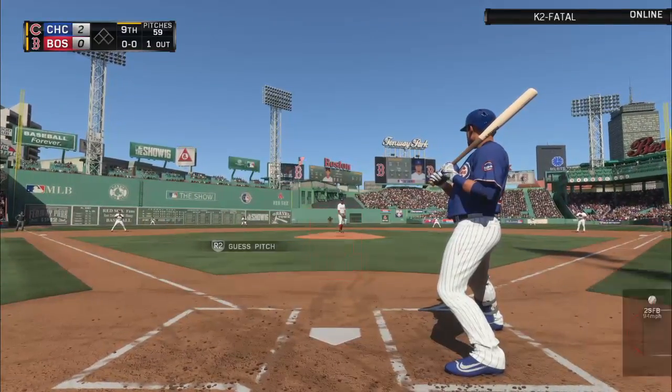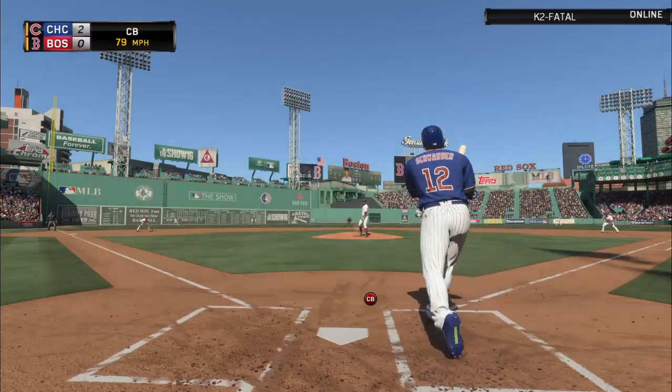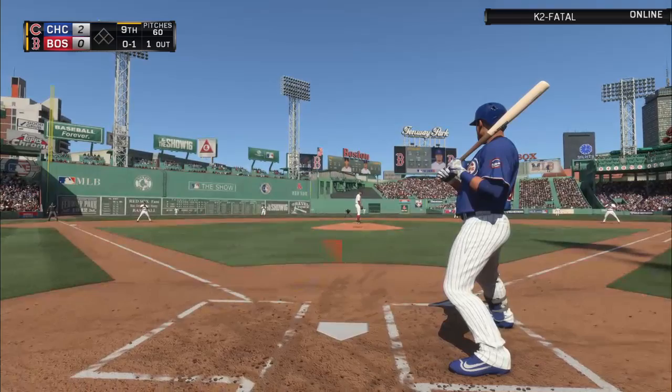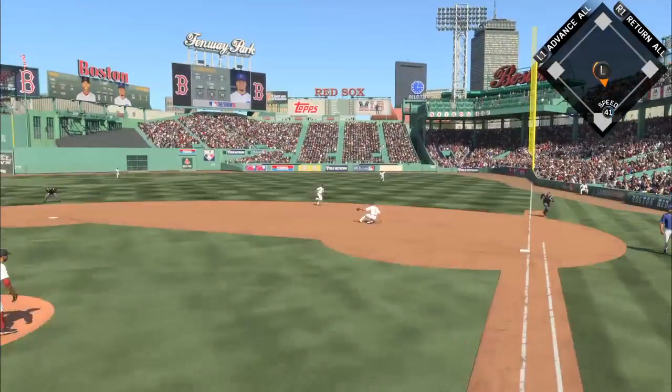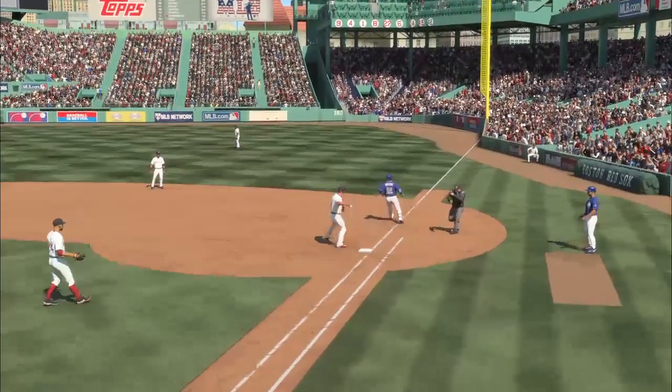Kyle Schwarber will bat now. He popped out in foul ground last time. Yeah, his swing definitely broke down a little bit last time. He got way underneath the ball. It'll be interesting to see if he can make that adjustment and stay on top of the ball here. Ground ball right side. Oh, what a stop on the slide. He's out. Whew, no problem.